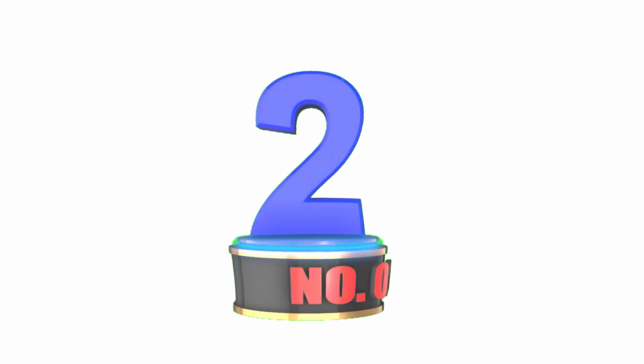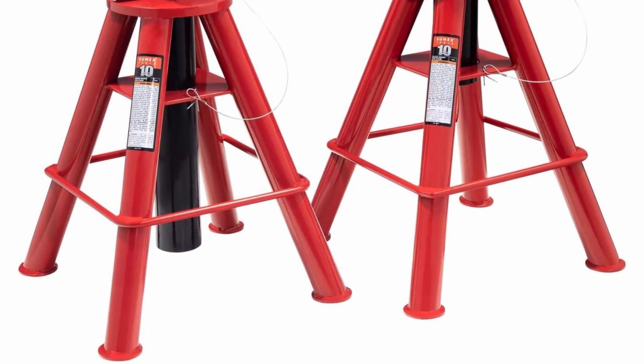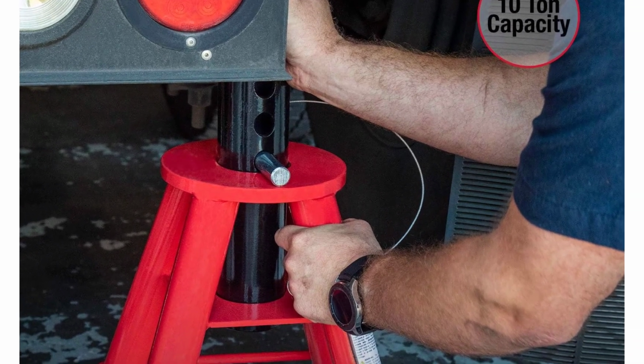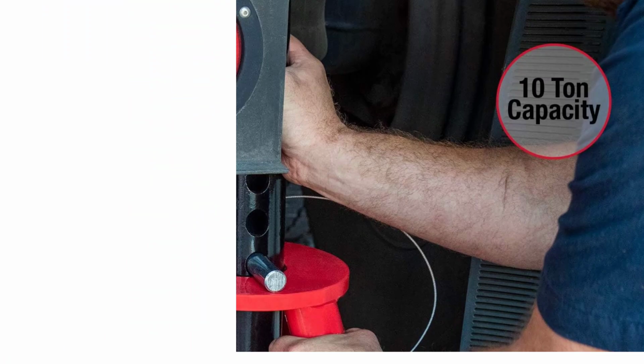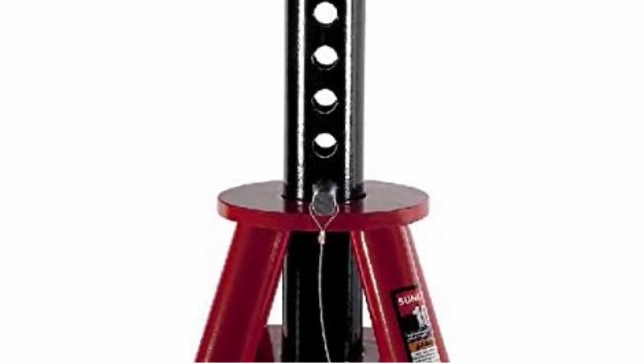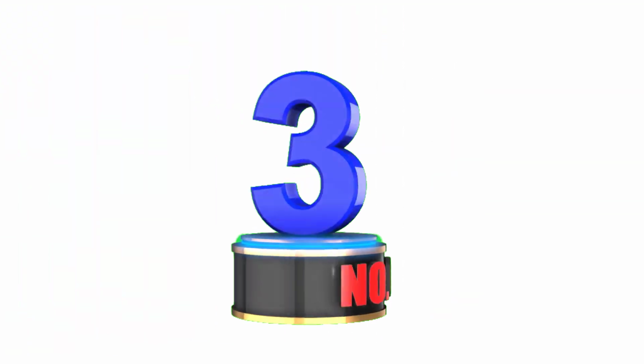Number 2. Sunex 1310. Square bases over a foot wide make the Sunex 1310 a rock-solid choice for keeping your truck off the floor. These offer 7 height positions that are locked in place with pins and have circular feet that ensure they don't sink into soft ground.